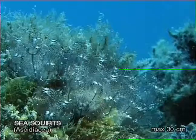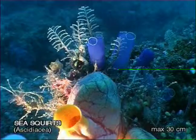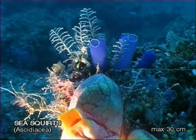Sea squirts take on strange shapes and usually bright colors. One way to identify them is that they pucker up whenever you touch them.